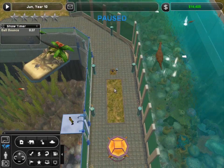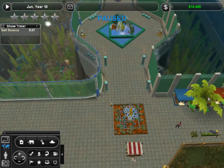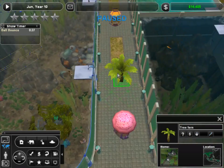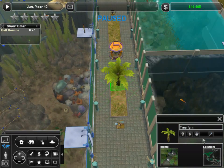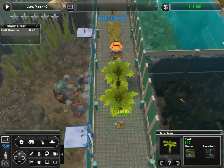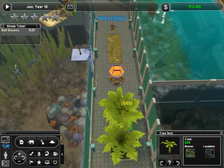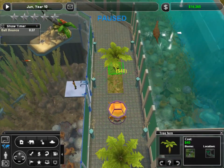Oh yeah, you know what the plan is, intern, don't you? You've been down this road before. And we're snagging the tree ferns. And boom. And boom. Do they fit? Yeah, they fit. Good. We can still cover this up if we wanted to, but the tree ferns will be able to go in.